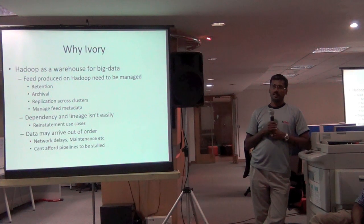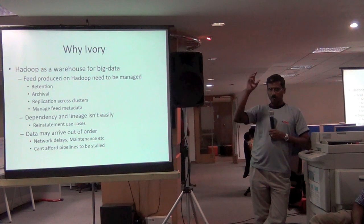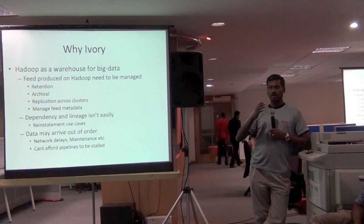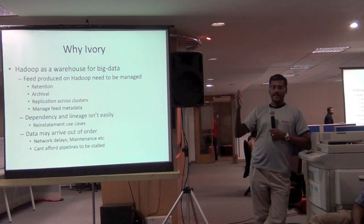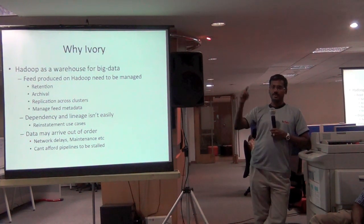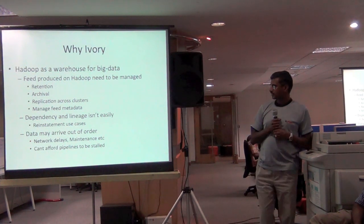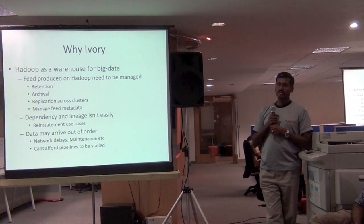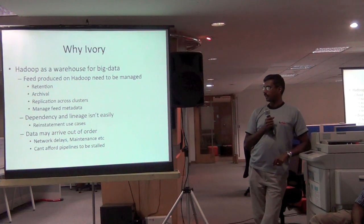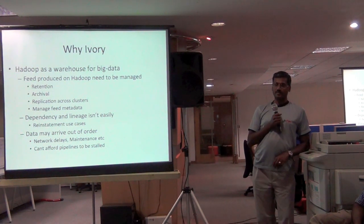So what the Ivory system is trying to do is to identify the full lineage of the entire data flow. So who is dependent, which process depends on which processing, depends on which feed, and identify this lineage. And if any reprocessing is triggered on one of them, it automatically goes and re-triggers the entire pipeline and makes sure that all the analysis are consistent with each other. So that's the lineage use case. That's something that we frequently run into. Ivory would basically take care of that scenario as well.